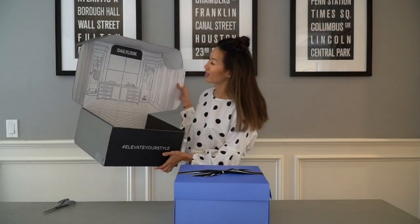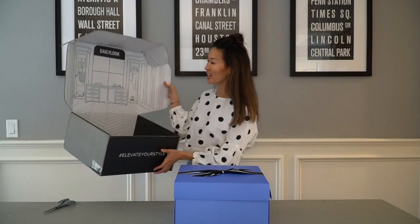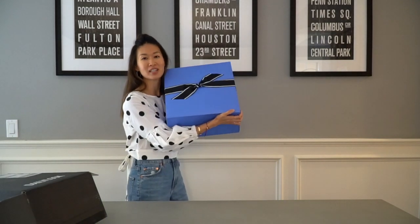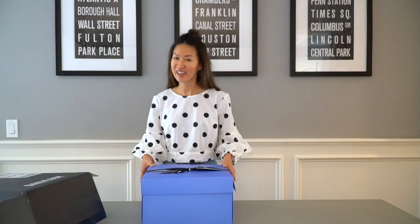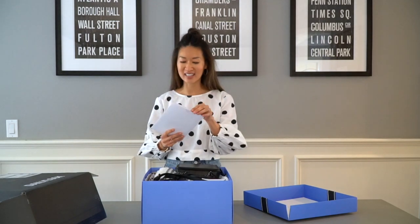How cute is this box? I love it when companies spend a little extra effort to make the packaging experience that much better. So this is adorable, and look at this box. It is actually pretty heavy because you can get up to 12 pieces in your box. So how pretty is this? Here we go! Before I show you what's inside, let's take a look at the stylist notes that are included.